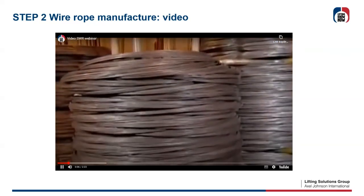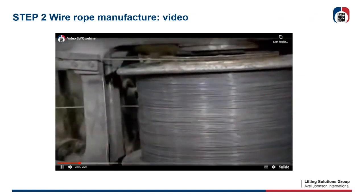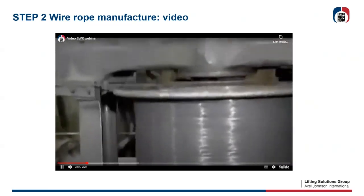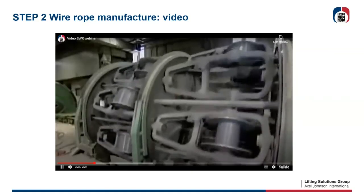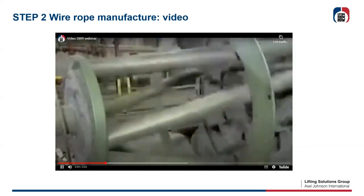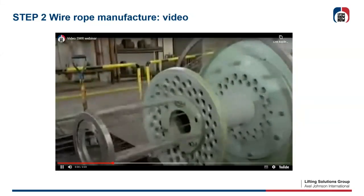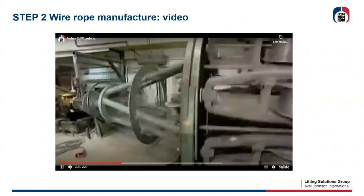So we start with the wire. This is the wire, all galvanized or ungalvanized. Normally, many people ask for galvanized. We put these kinds of wire bobbins into a machine. And as I told you, some with thicker or thinner wires. And this is a stranding machine. Now we're going to make a strand. Look, there are a lot of wires going in there, so making up a strand.